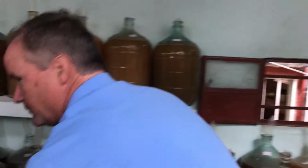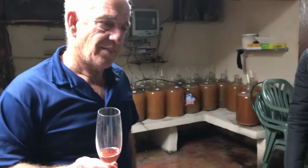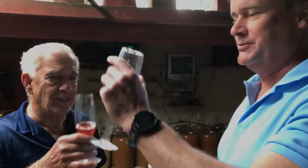All right. Here you go. Okay. We'll pour some more. Salud. Salud. Salud. Seeing the old cars in downtown Havana is like being in a time warp.